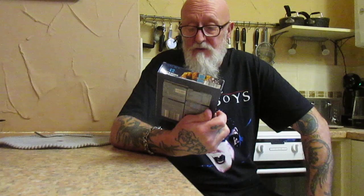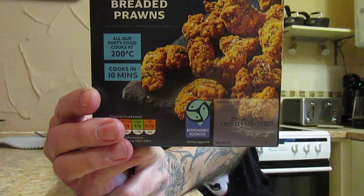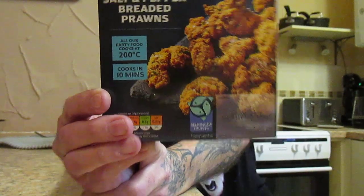Nah. Right, folks. Another taste test. I was in Aldi yesterday and I saw these Let's Party 12 salt and pepper breaded prawns. Cooks in 10 minutes at 200°C, which it has been. And these were reduced from £1.47 to 99p. So let's see what they're about.